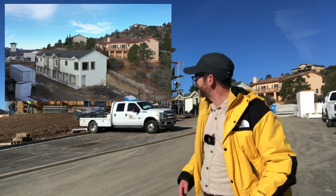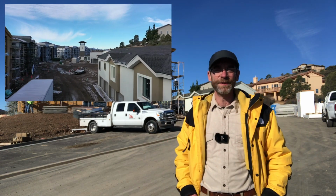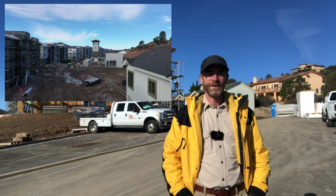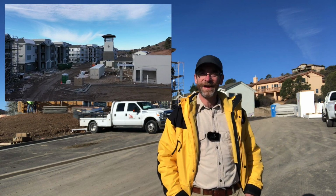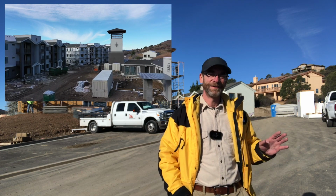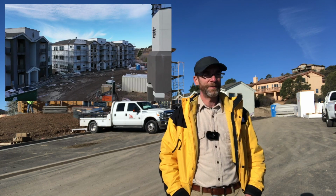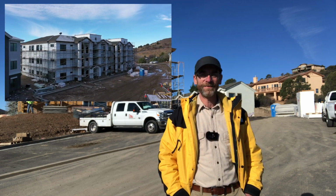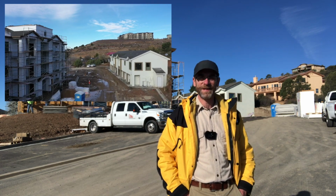And as you can see, this is kind of an interesting site. It's pretty tight. There are other buildings around here, so it's been a challenge to not bother the neighbors and be a good guy about making sure that nobody else is impacted while we're doing our job here. So we've been doing a once a month flight for them, and here's how the job first came together.